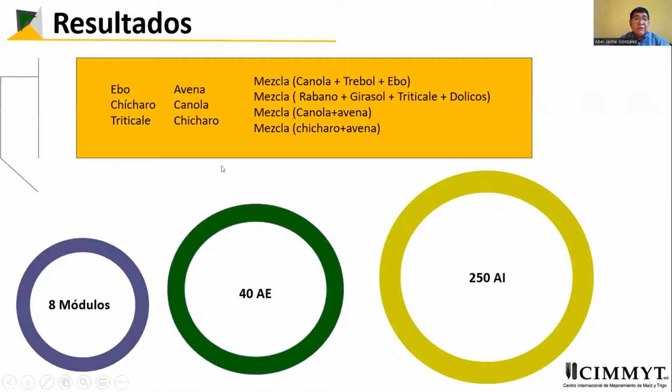So that's why they have not been managed properly. As for agricultural production, we have found 8 modules, 40 extension areas, and we have reached 250 units being impacted in the last project during the last year. We have been working with monocultures like Evo, triticale wheat, and peas, and also different mixtures that we have adapted based upon the current circumstances.